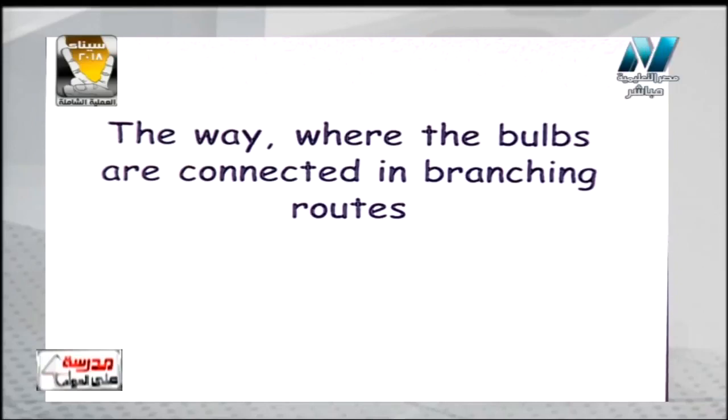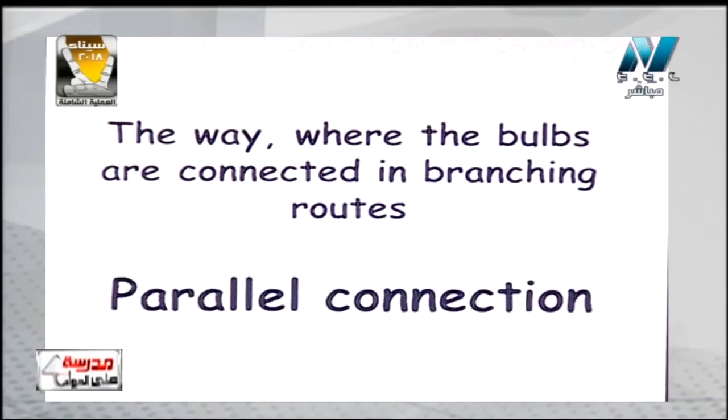Which way of them has branching root? مين الطريقة اللي فيها branching root? Sure, it will be the parallel connection. The parallel connection, it is the way where the bulbs are connected in branching roots. هي الطريقة اللي بوصل بيها اللمبات in parallel connection أو توصيل على التوازي.